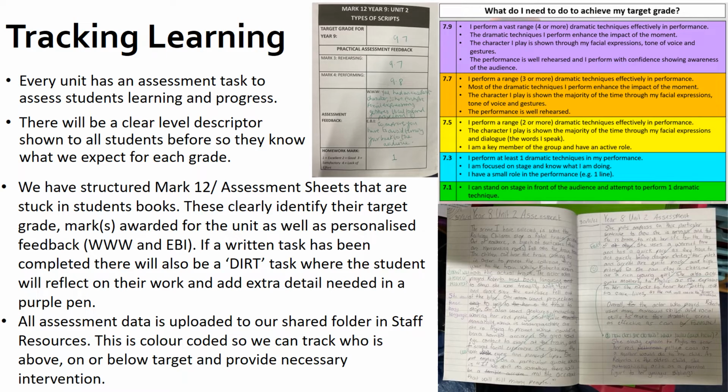And then what we do as a department is upload our data into a shared folder in staff resources, which is colour-coded, so we can clearly track students that are above, on or below target and provide the necessary intervention. I, as the head of department, monitor this as well and also talk to the staff to see if anything can be done if students aren't doing as well or a class is particularly struggling, for example.